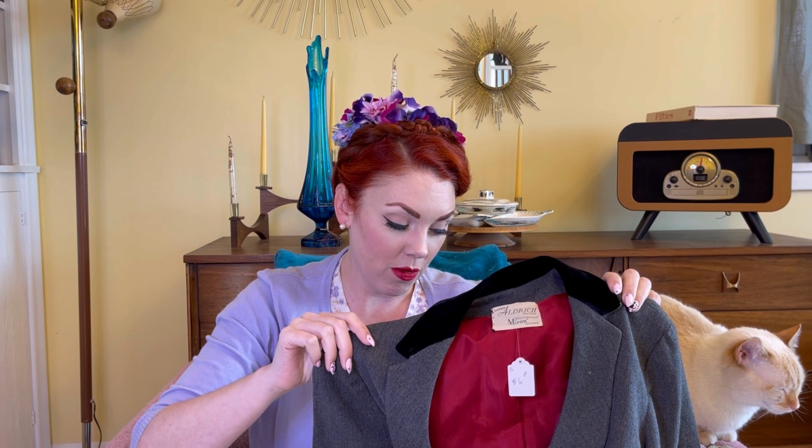Unfortunately it does not, but I do think it will look nice with a black skirt, and that's probably what I'll wear it with, or even over that little black dress that I just showed you. I feel like it would look pretty over that as well.